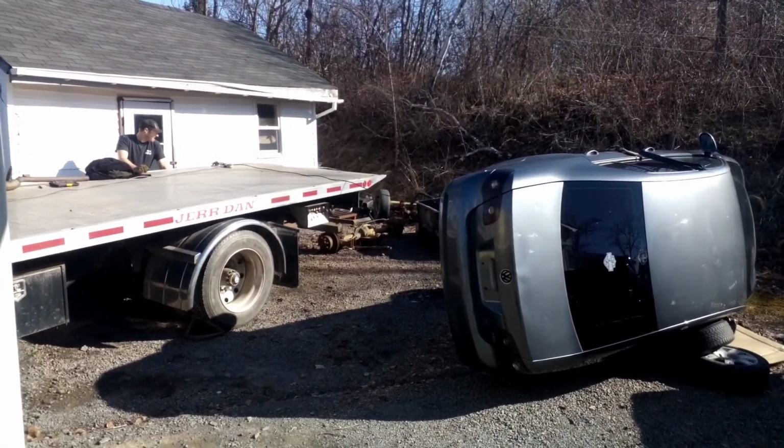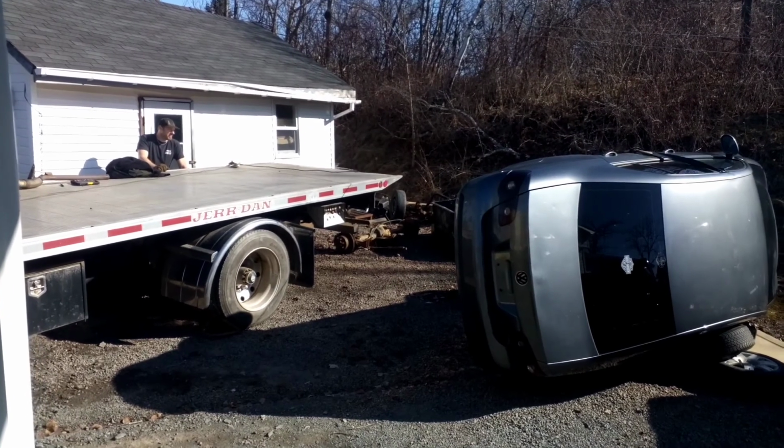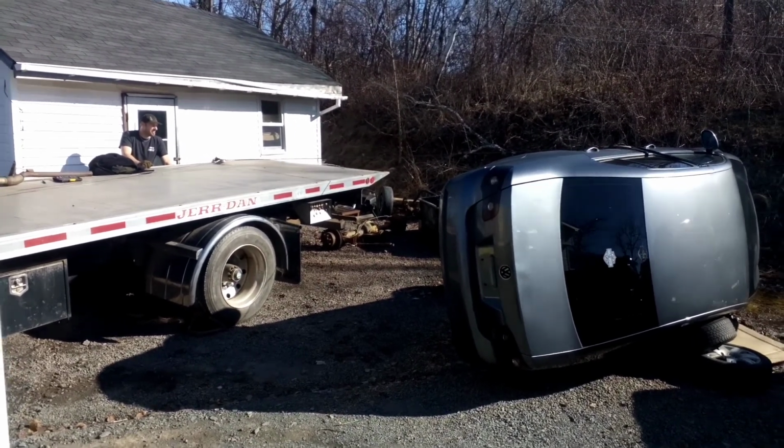Sorry about the video quality here. Didn't realize we were covering the lens, but I placed tires beside the car to land it on so it didn't go completely upside down. The parts are removed that we needed from underneath the car, so now we'll put it back on its wheels.